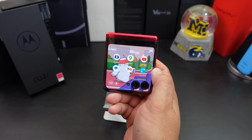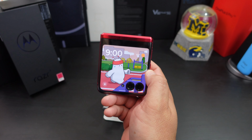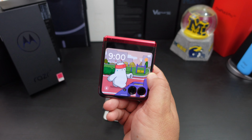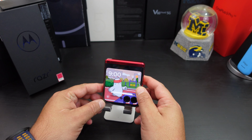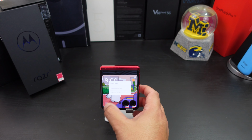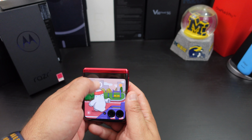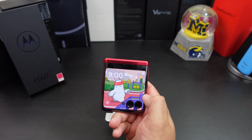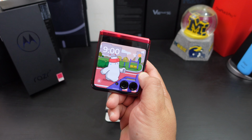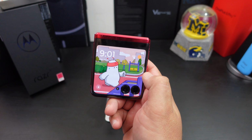This is the game changer. Again, I mentioned it in my 48 hours later with the device. This out of display or external display, covered display, whatever you want to call it, is a game changer for this phone. I mean, you can swipe down, you still get your quick toggles here. You have all the options there. And it's just, this out of display is a game changer for Motorola. I love what they do.